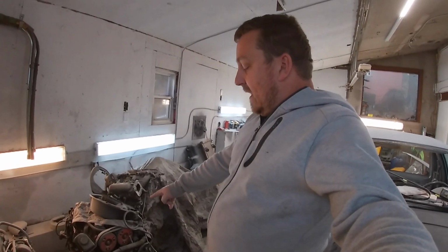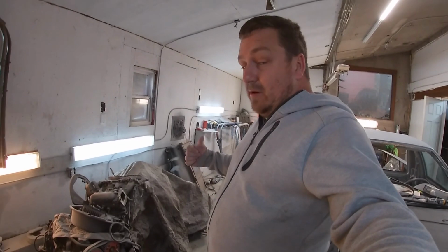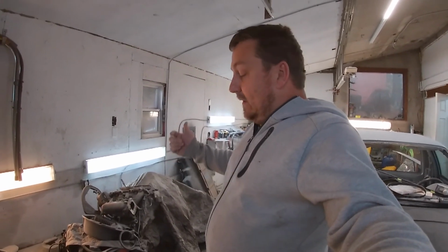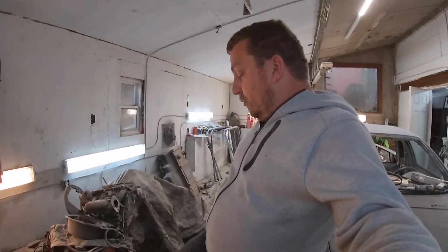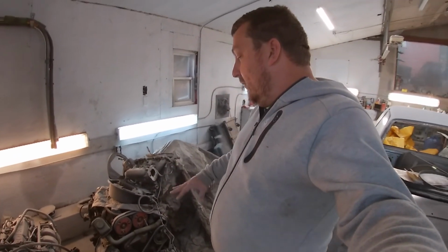That one obviously has cam gears and stuff, so I'll probably end up putting cam gears on. I have Crane 18s, cam gears. I got an underdrive pulley that you can see right there. I'm going to run no power steering. I'm just going to have the alternator, that's it.